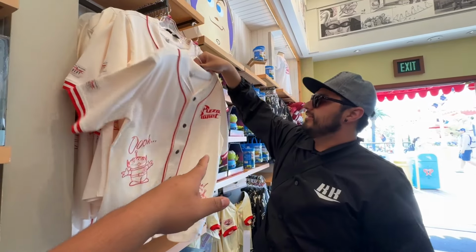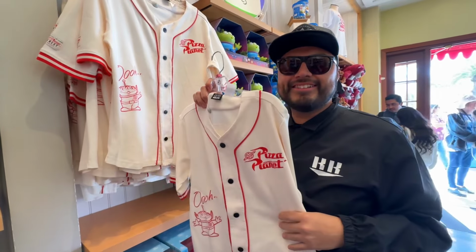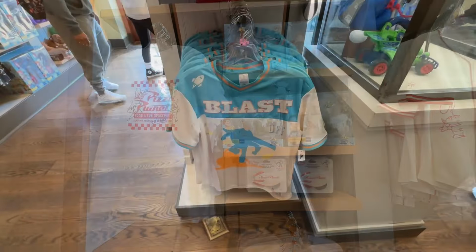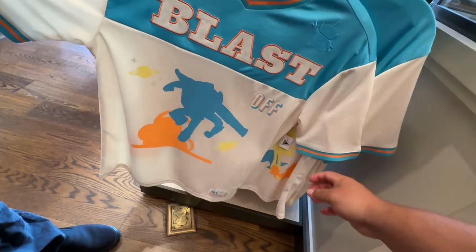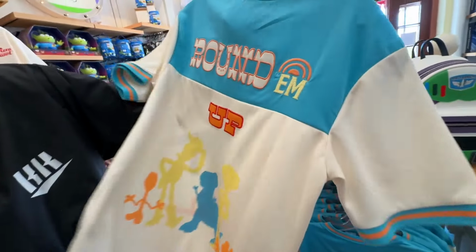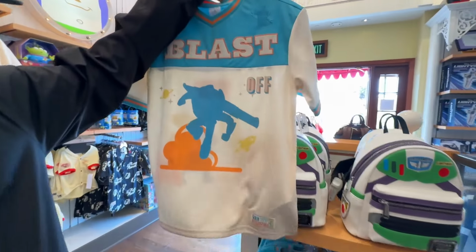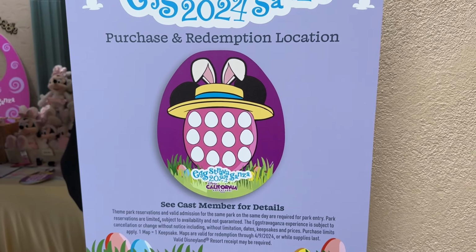How much is that one? This one is... How much do you think? 75. 70 bucks. Oh, that's close. My Disney prices, I'm on point. Blast off. It's like a soccer jersey. 65. What's the back say? Round them up, man. That reminds me of like a Toy Story Mania jersey or something. That is cool. This is cool. I like it.